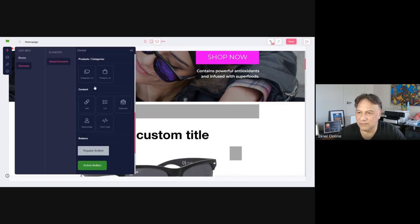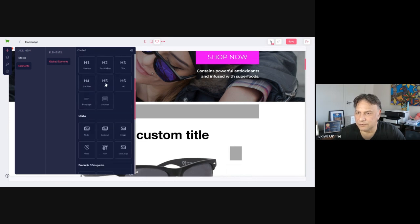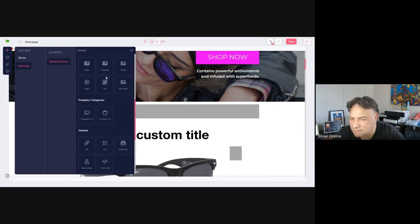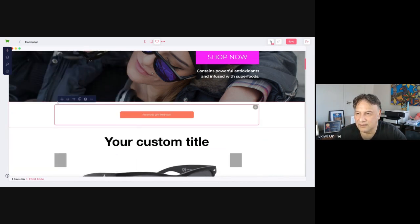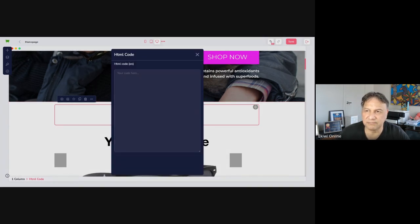Then I'm going to add an element. And where is it? Oh, here we go. The HTML code. On there, and then I'm going to put an HTML code in here. Let me just get that. By the way, I'm going to make this available for you guys. You probably need to change things in it to actually suit yours. But if you're doing sunglasses, then it might suit. This is an HTML code. I'm just going to pop it in here.